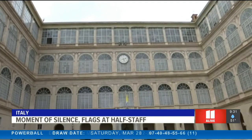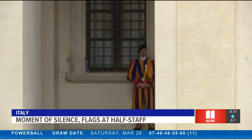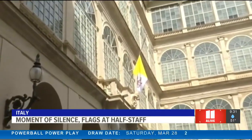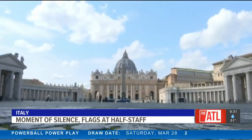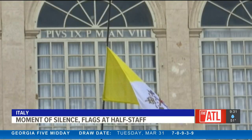A somber day in Italy. The country and the Vatican observed a moment of silence and flew flags at half-mast. It was a tribute to the more than 12,000 Italians who lost their lives to COVID-19.